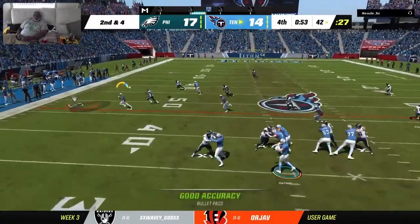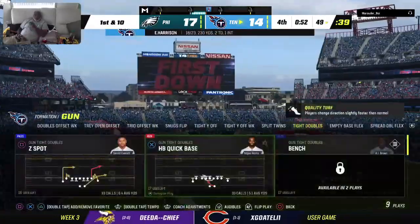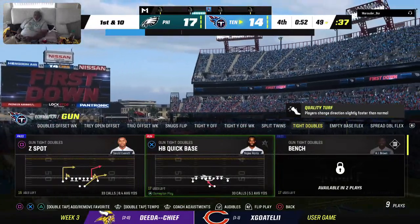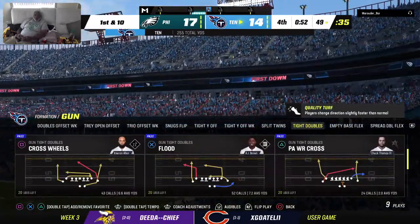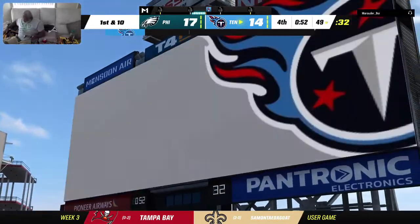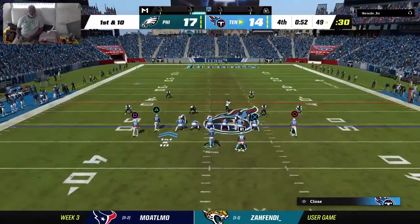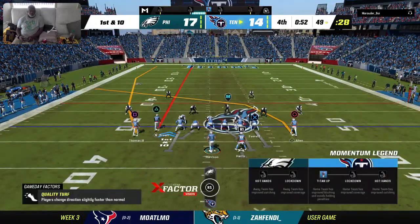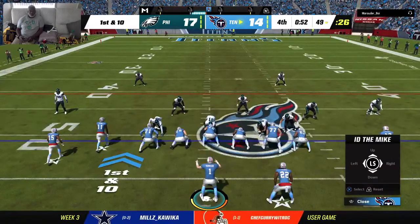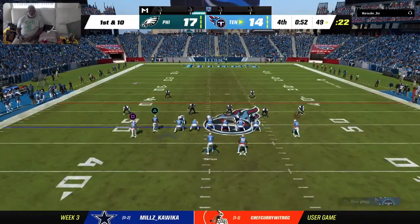He's back to throw. And a quick throw here, that's complete. And he's out of bounds just before the midfield stripe at the 49. Back-to-back receptions for him, and it's another first down. That's what they need right now. Get the first down, get out of bounds, stop the clock. Just playing smart football, understanding the situation, making the plays necessary, and making sure that clock stops at every opportunity.